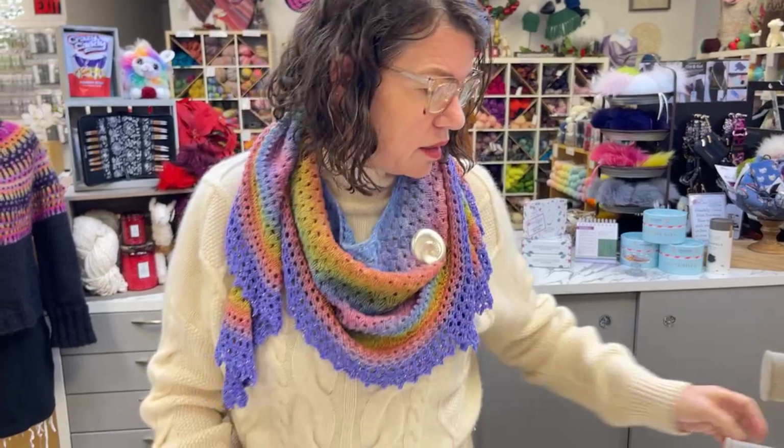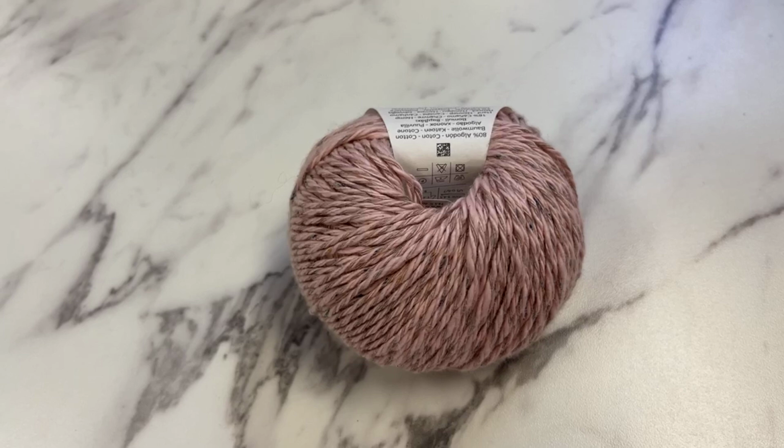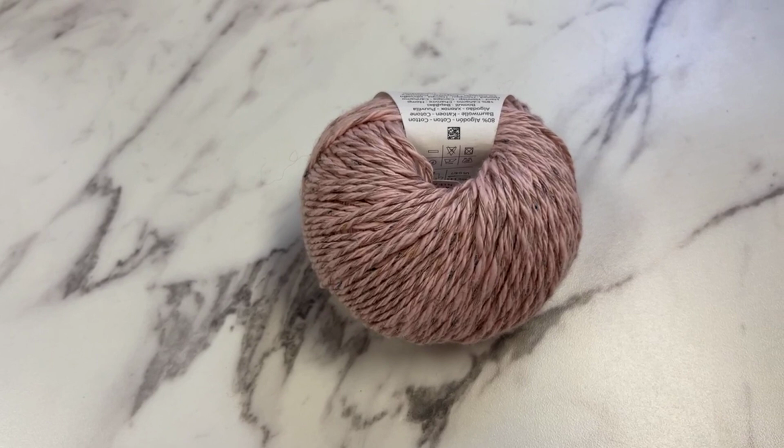This is Summer Tweed, which is 80% cotton, 18% hemp, 2% polyester. Very nice summer yarn. Let me find the yardage. Where's the yardage? 100 yards per ball, so 50 grams.